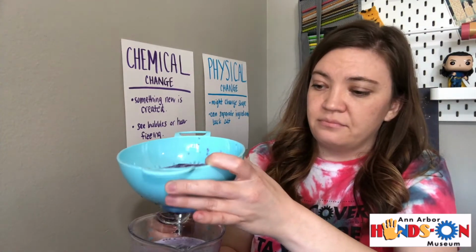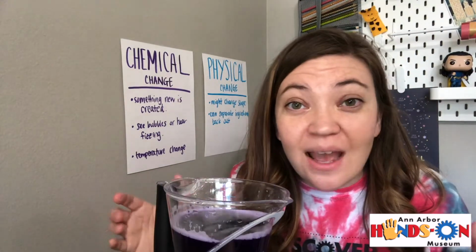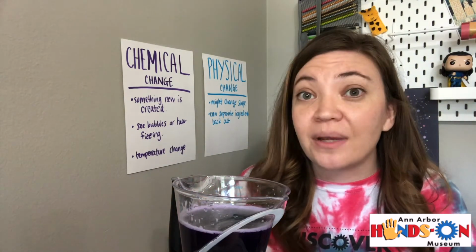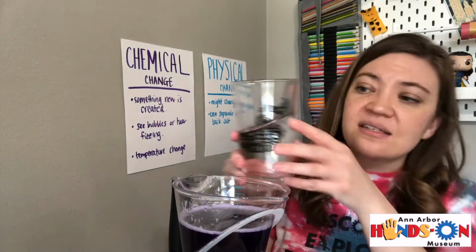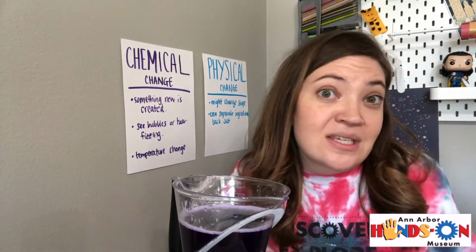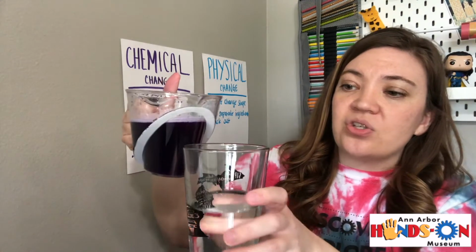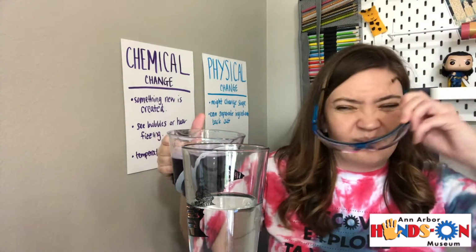Okay, perfect. Now that I have my cabbage juice blended up and strained, I can mix it with a couple different liquids that I have in my house to see if they're acids or bases. I've got a bunch of different glasses of different liquids here, and we'll go ahead and try mixing them together and see what happens. All right, so this is just regular water that I got from my sink. When I add it to my cabbage juice, let's see what color it turns. Oh, don't forget your safety goggles.